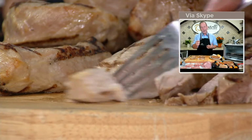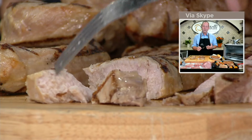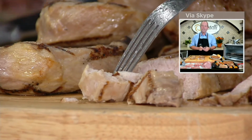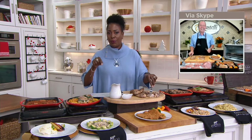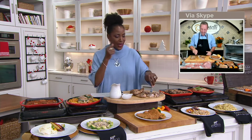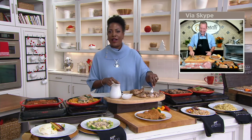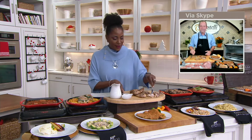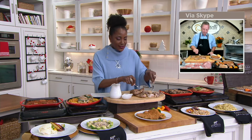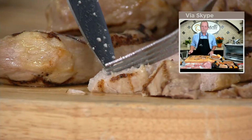But yes, there you go. See, that's all you need to do, use your fork to cut through that. Can I tell you how simple that is? If that was a regular store-bought piece of pork, you would have to put all 180 pounds of your body weight into that fork. This is the most tender, most moist and juicy.